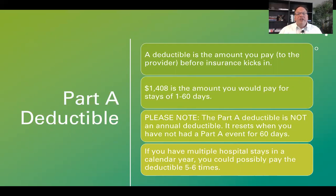So just understand that you could actually pay that Part A deductible 5 or even 6 times in a year, depending on how many times you went in and how long you were in for and the gap in between. So, conceptually, it could be 6 times that you pay that, but that would be highly unlikely because you would have to hit the calendar just right. But what I do want you to see is that you could pay that deductible multiple times in a calendar year.